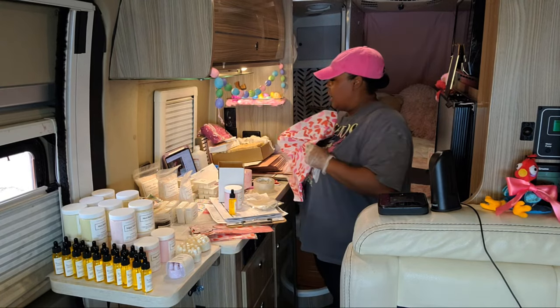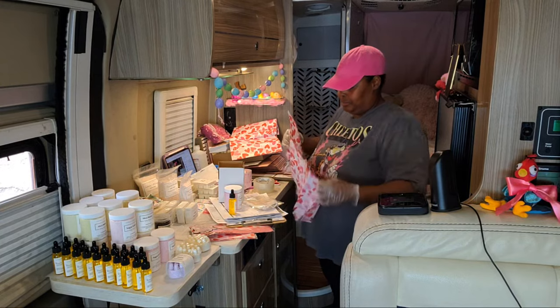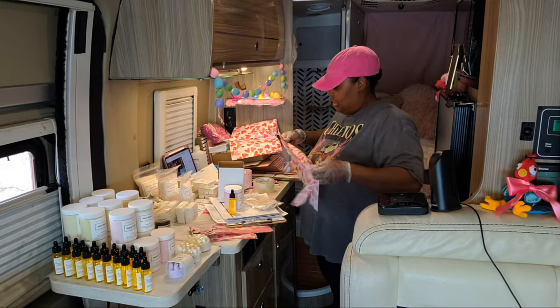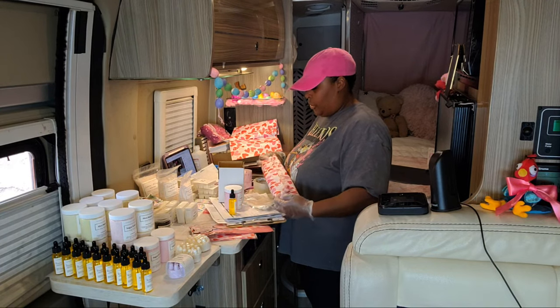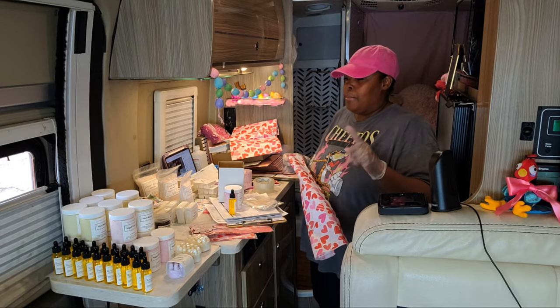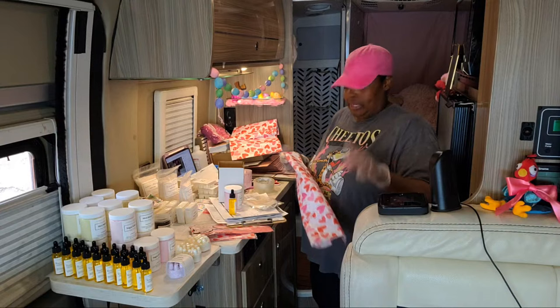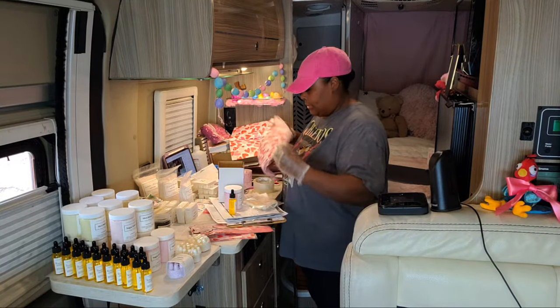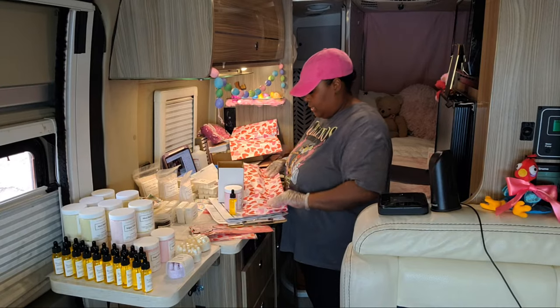What's the longest I've stayed at a campground? I think 6 weeks. Yeah, I think 6 weeks is the longest that I've stayed at any camp. No, you know what? I take that back. The campground that I stayed at before I got here, I was there for 2 months. So a little over 60 days.